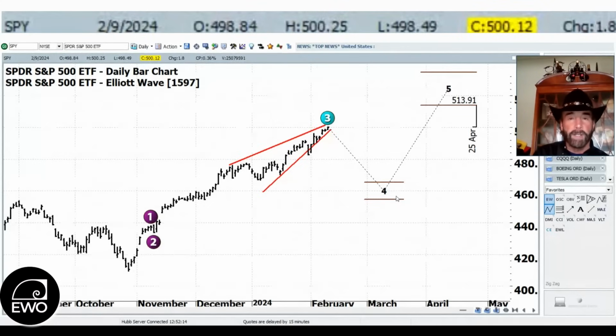These are just projections. The circles are the current waves. Yes, we've been going up, and Elliott Wave has nailed it. We're going up in a wave 3. Now, at some point, there'll be a wave 4. So this is a projection that if the wave 4 were to start now, that's where you could expect to find some support.